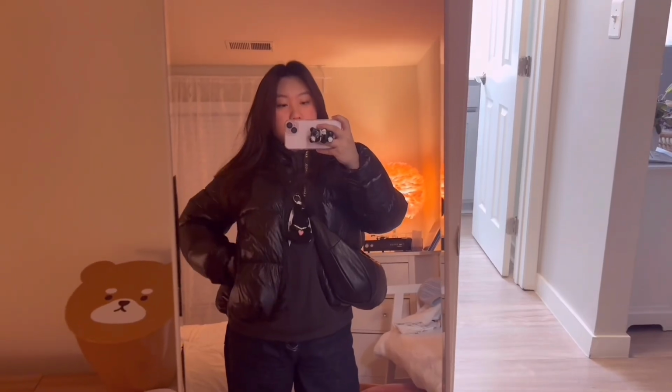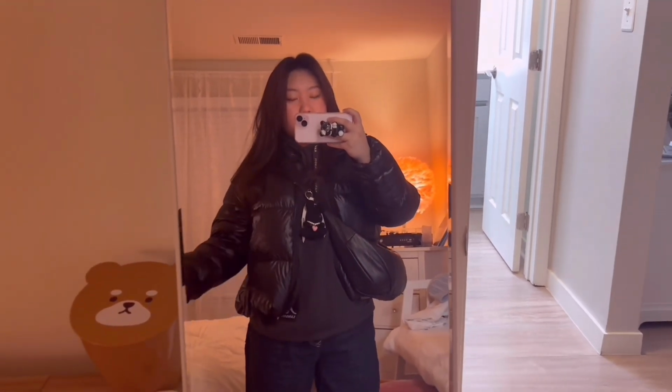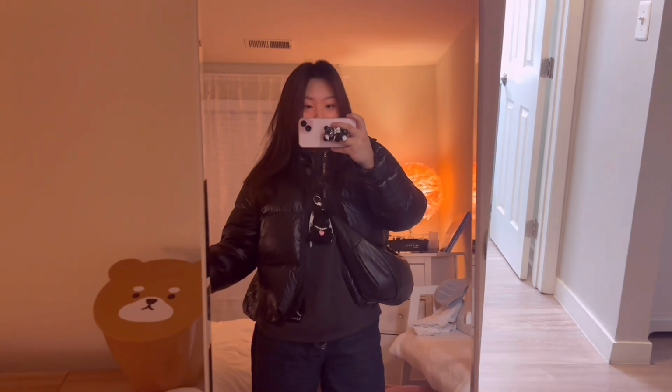So I'm about to head to the airport now. This is what I'm wearing. It's really simple because I have to rewear a lot of clothes.